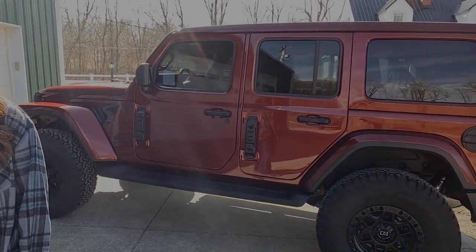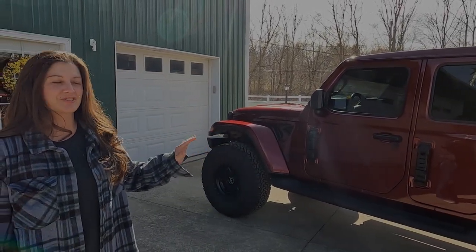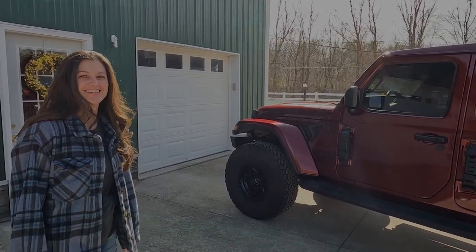So, you ready to take this beast out in the mud? This is a pretty Jeep. She's not gonna see the trails or the mud. I always try to keep her this clean. So no, we will not be hitting the trails.